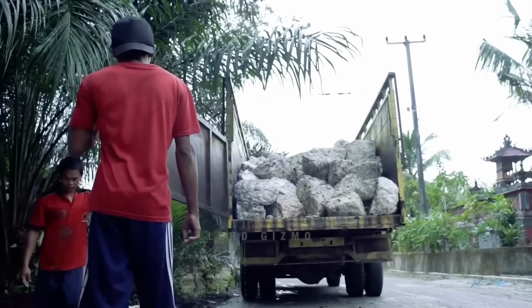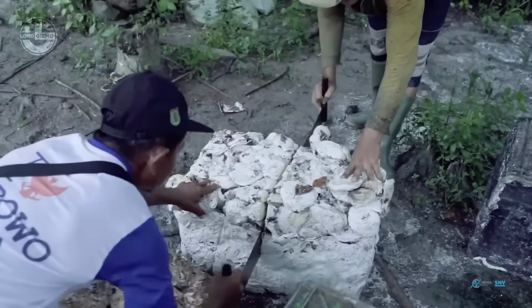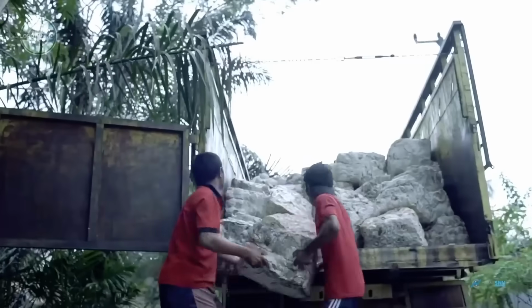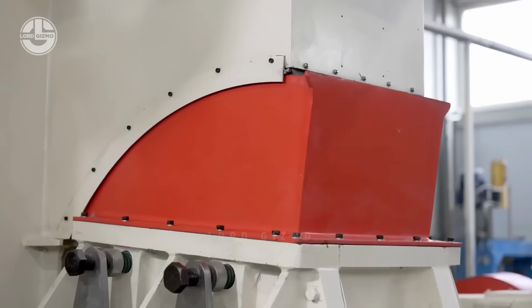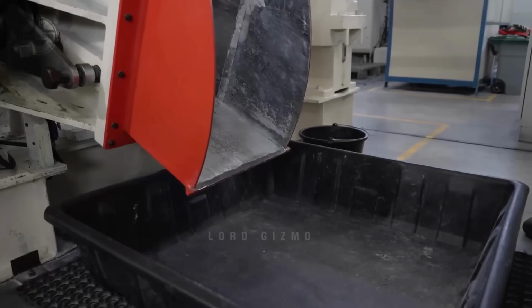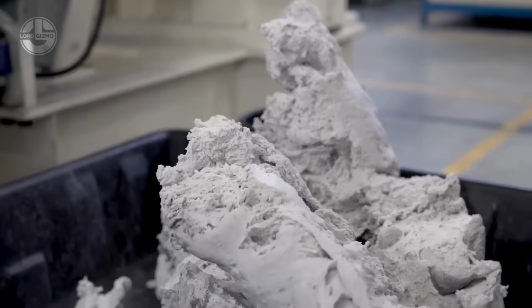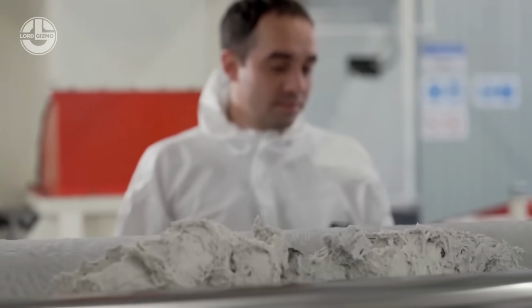For other processes, these collected rubbers are cut into desired sizes and placed on a dump truck. This will start the transportation of the rubber to processing facilities. Once they reach the facility, they will be unloaded onto this machine where they will be pressed and flattened. Underneath these two rollers is a cutter that cuts the sheets of rubber into the required size.